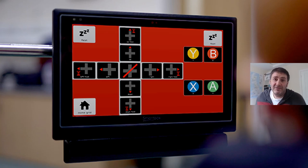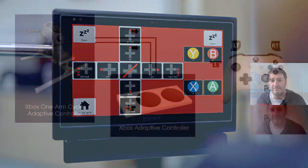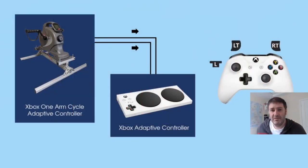And new hardware devices too, like the Praetorian Game On One, which is a system that allows, amongst other things, eye gaze on Xbox. The Arm Cycle controller. This is a tiltable cycle interface with cycling mapped to regular controls. This is designed as a way for people with spinal cord injuries to be able to exercise through mainstream gaming.